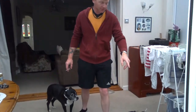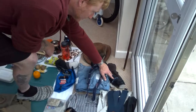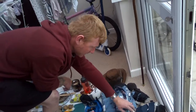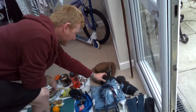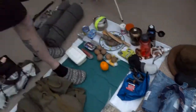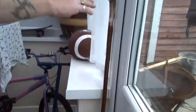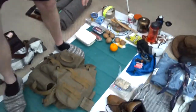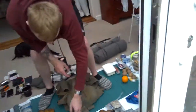Right, so if you look over here then, I've got socks, 2 pairs of what I wear during the day. Jumper, t-shirt, jeans, neckerchief, braces, saves me wearing a belt. Obviously my hat, some sunglasses, and my walking stick. Then I have my hiking boots, what I'll be wearing when I'm moving.